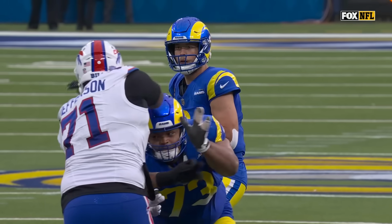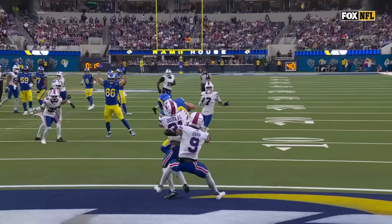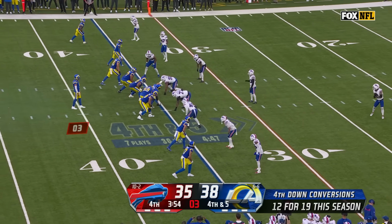Stafford, the veteran quarterback that he is, look at his eyes. He knows what he's got. Look right, hold the safety, and just rip a dot. A-plus throw. You've got to go to your best players. To me, that's Kupp and Nacua. They're both at the bottom of the screen right here.